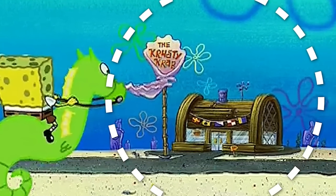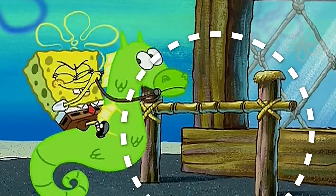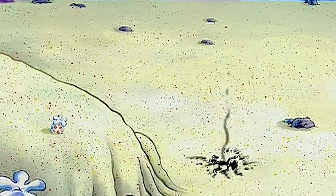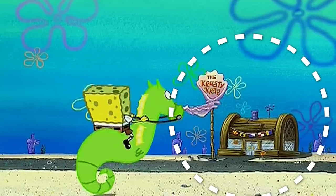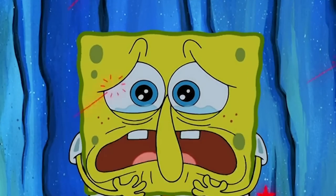But also take a look at this. So when SpongeBob and Mystery first arrive at the Krusty Krab, we see SpongeBob tie Mystery to this hitching post right here. But literally in the shot before this, it's not there, so it just magically appears. First, it's not there, but then it magically appears, making for a weird mistake. Let's move on to another episode with even more mistakes. They're wild.